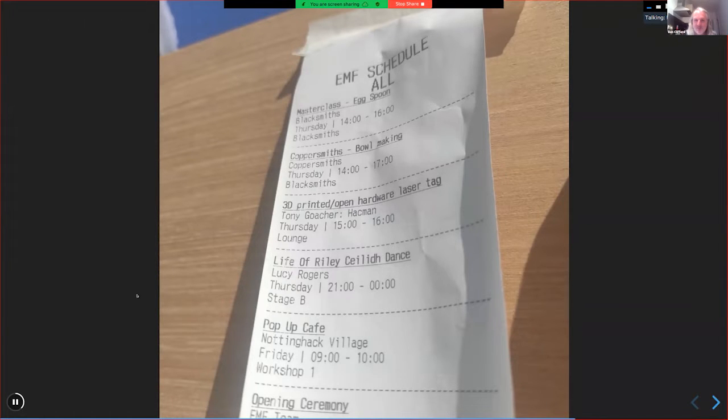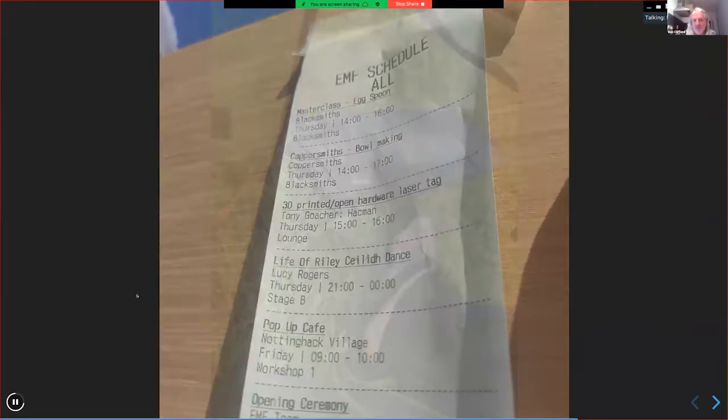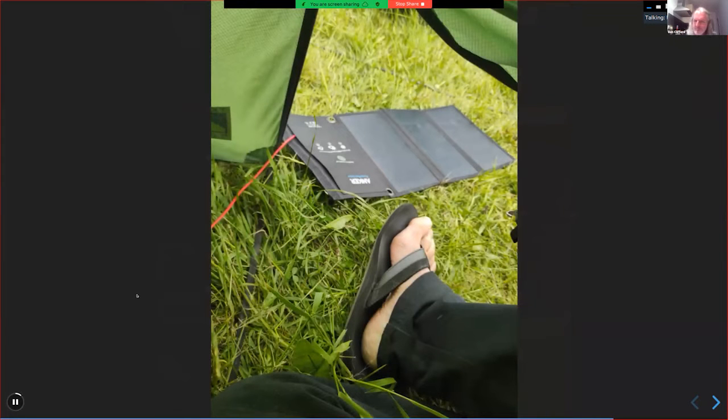Here's a printout of the schedule. So you can see there's a bunch of blacksmith stuff going on, bowl making, for example. There's a ceilidh. There's just a cafe where they were giving out free coffee, all kinds of stuff like that going on.